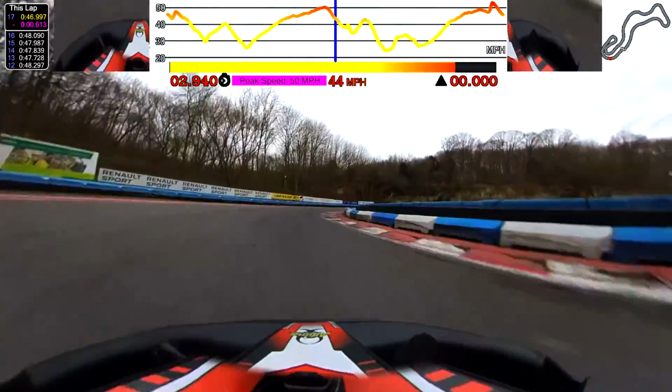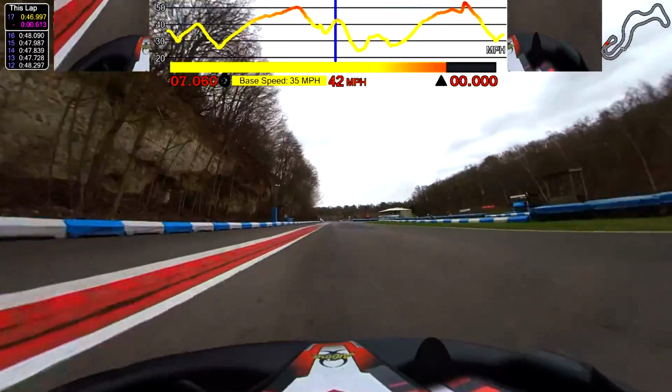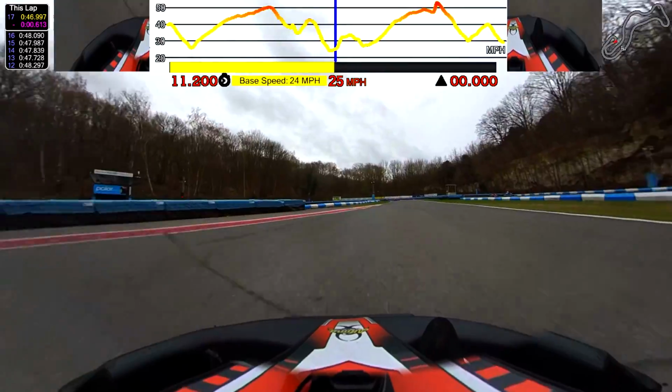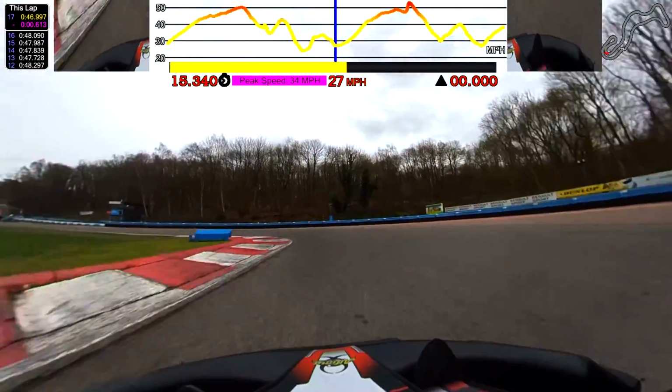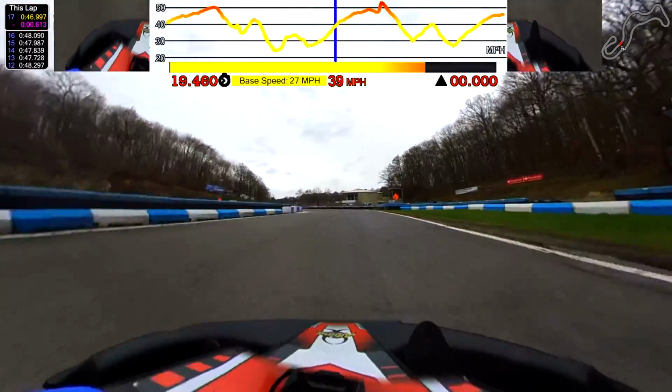But I want to show you different ways of attacking the sequence and the effect it has on lap time. For example, we could be lifting off to try and get a better line through the corners, or we could be barreling through and trying to carry as much speed as possible. In this example here, this is from my fastest lap of the Sprint 60 round 1. It's a 46.9 lap time, which I think is a decent lap time in the Club 100 karts.